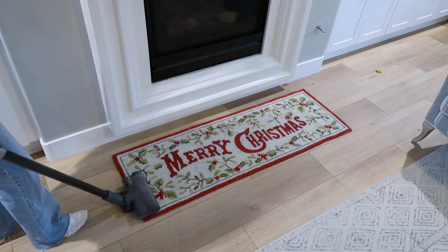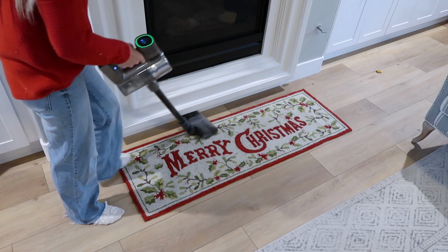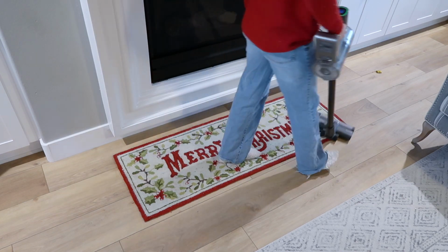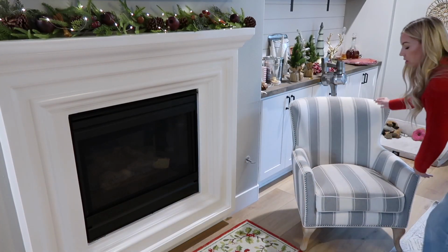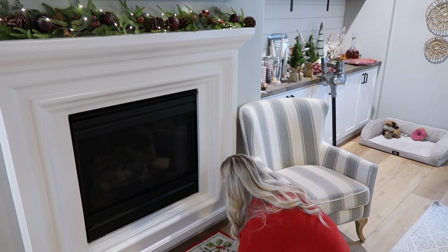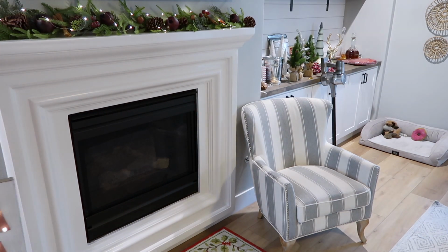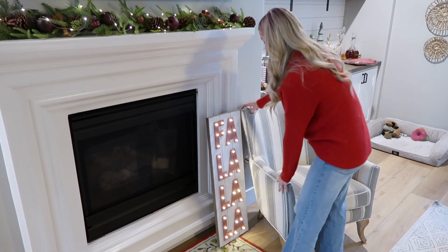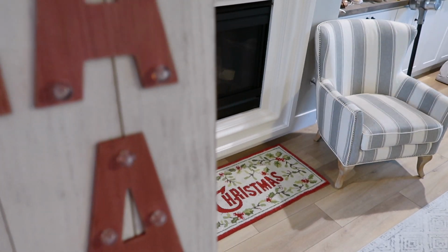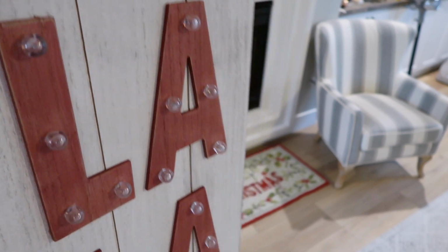I actually totally forgot that I had this runner. I got this two or three years ago. I think I got it from Marshalls. And I love it. I think it was $29.99, and I just feel like it's such a traditional piece. It has that beautiful old school Merry Christmas font on it, and it just gave me all the Christmas vibes. And this sign here I picked up from HomeGoods, and it was just $24.99.